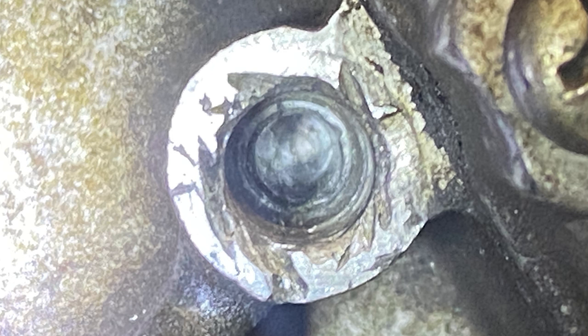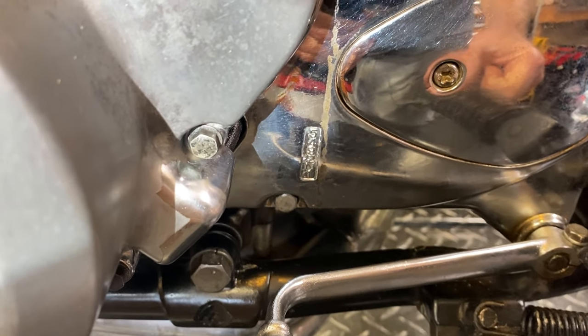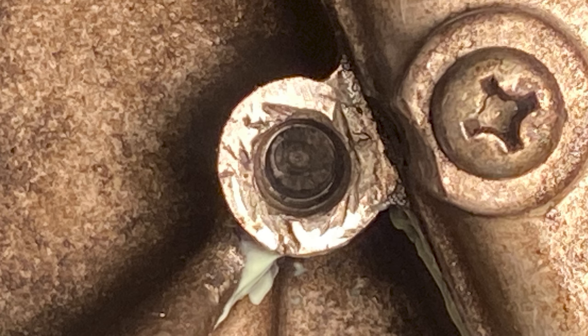Once I did that, I was able to drill it with the appropriate drill size for an M6 helicoil. Got it nice and straight and then put an M6 helicoil in. So that repair was successful.